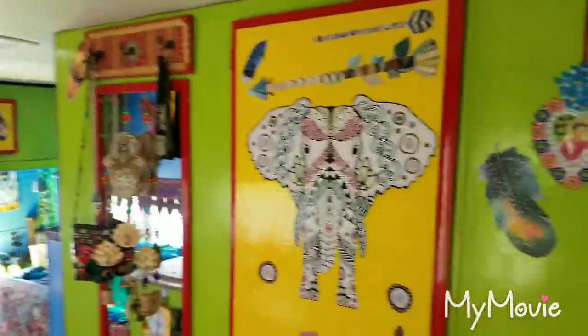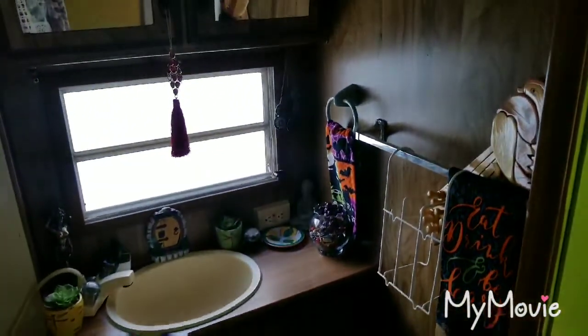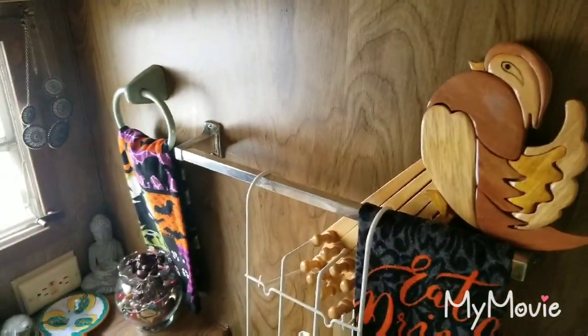It does have a bathroom, so I'm excited about that. It's a vintage 1984. Good year. The bathroom is fully equipped. I haven't painted or finished decorating in here, so I just kind of threw down some stuff that I know I'm going to be putting on the wall once I get the paint going.